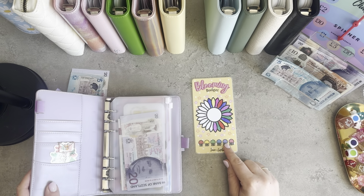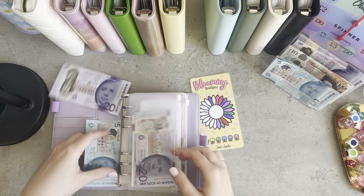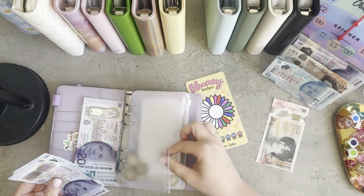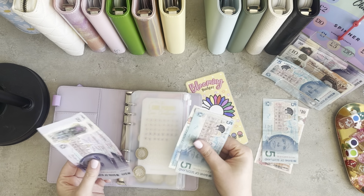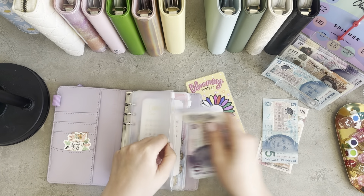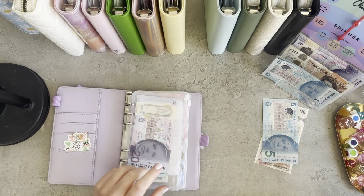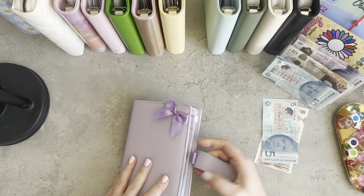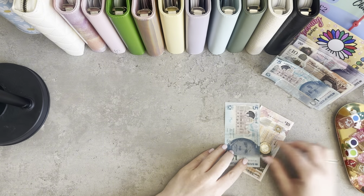So what was that? 5, 6, 7, 8, 9 to go in. So I put the 20 in and take 11 out. Is that 5 as well? So 20, 40, 50, £52. Good God. So I'm just going to leave this out to dry just now because it does mark the envelopes. But that gives me £16 for the week.